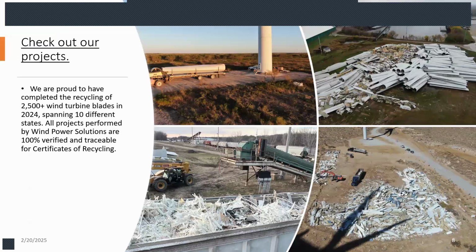So these are some of the projects done. The one on the bottom right, this was 1,800 legacy blades out in California. We were sitting on a mountain. We had protected species all over the place. It was a challenging project. I feel like every time we do another project, it never gets easier. It's always, okay, here's the next challenge.